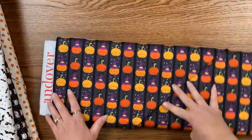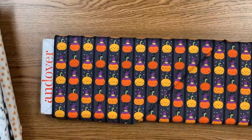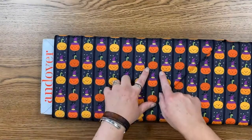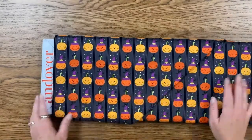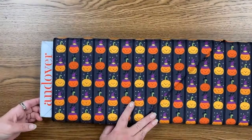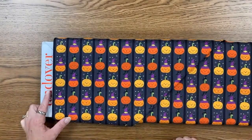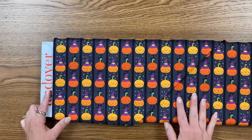Other cute Halloween, we have a little bit from one of our favorite designers, Kim Schaefer. Look at that cute little pumpkin there. So this is the Spooky Good Time by Kim Schaefer, and we have a variety of prints here, including some great candy corn.